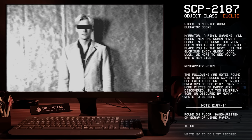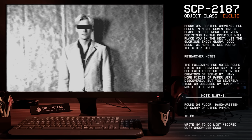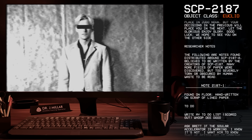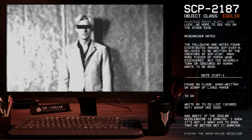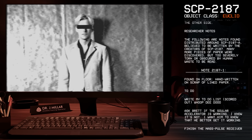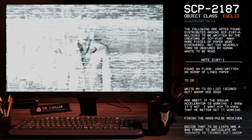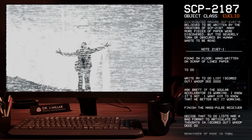Researcher notes. The following are notes found distributed around SCP-2187-A, believed to be written by the creators of SCP-2187. Many more pieces of paper were discovered, but too severely torn or obscured by human waste to be read. Note 2187-1. Found on floor, handwritten on a scrap of lined paper.